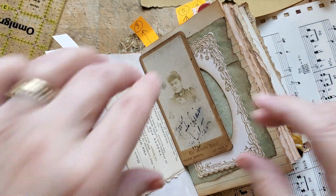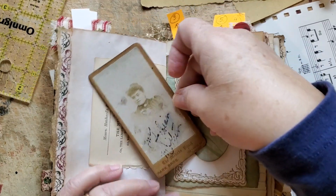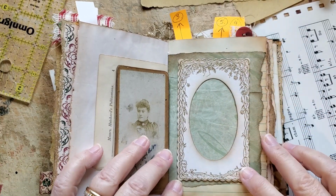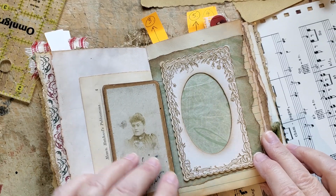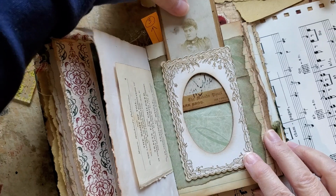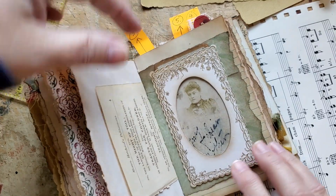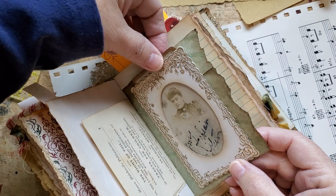So thanks for joining me today. I hope you enjoyed watching me finish off creating a faux carte de visite and also creating this little frame to hold her in, that maybe she was the original owner of this 1867 book, and somebody was able to save her and keep her in there.